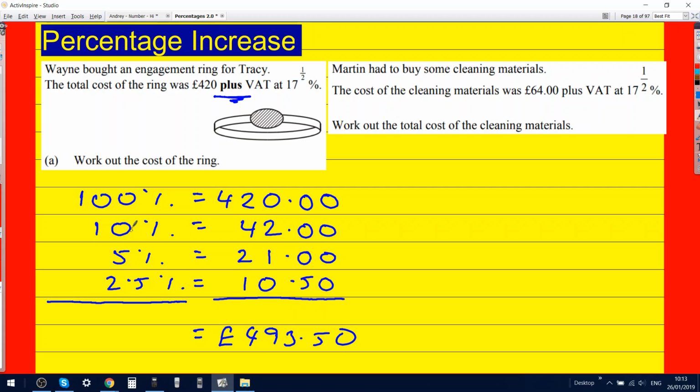On the left side we added those three, but what you ended up doing was adding up all four. What do you get if you add up all four on the left? You get 117.5. Yes. So this will become important later, but yes, £493.50.